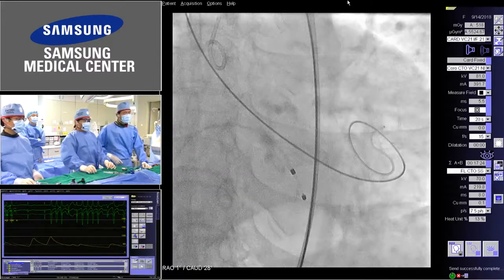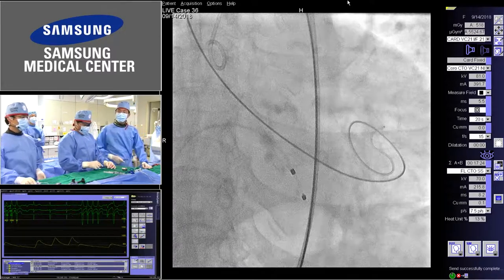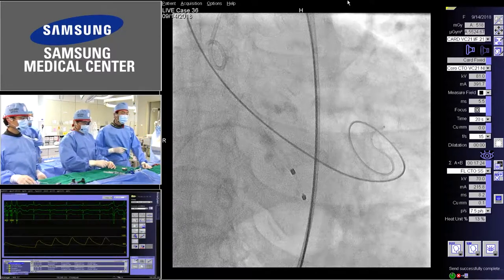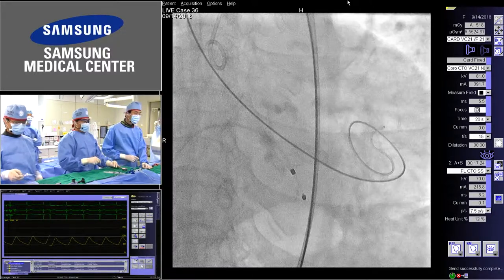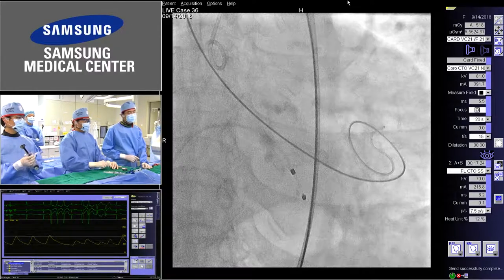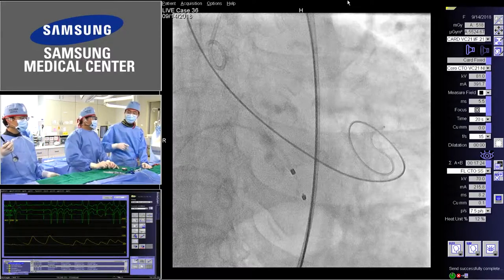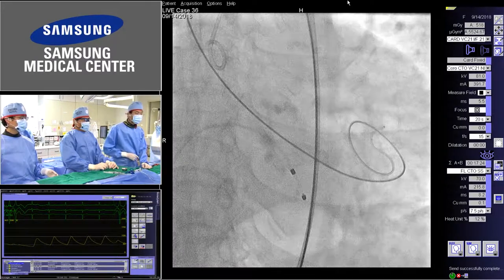Stop. Yes, there is the 2-to-1 block. The 150. Okay, pacer on. For the case of the demonstration, your case is so challenging and exciting. So 130? I think that we learn a lot of the message of this procedure.